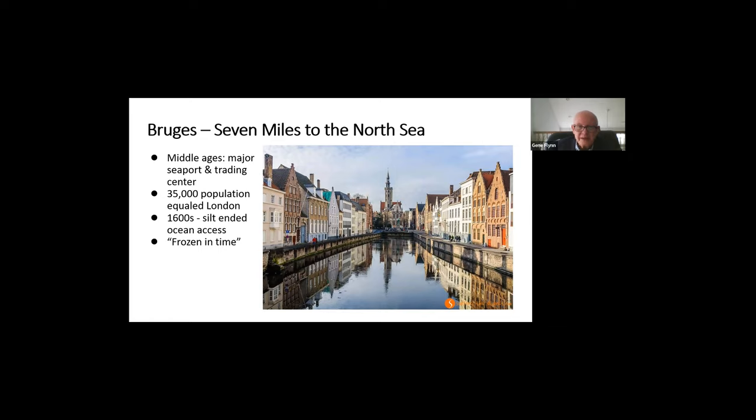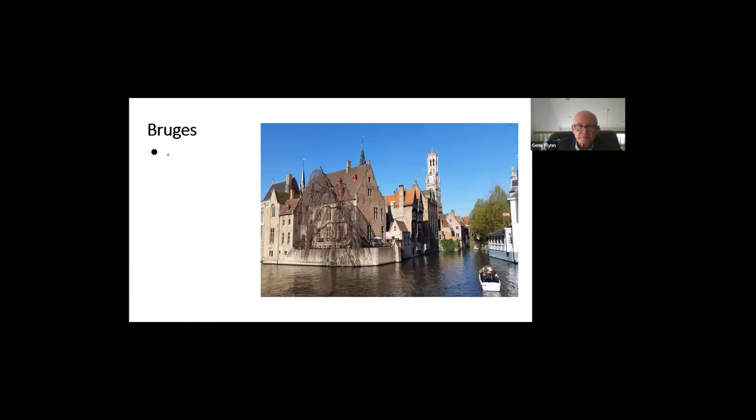It was only in the late 1800s that British travelers discovered the beauty of Bruges, and then it became a place that people from England and other parts of Europe had to stop in as part of their trip. And here today, tourism is a big part of their success.